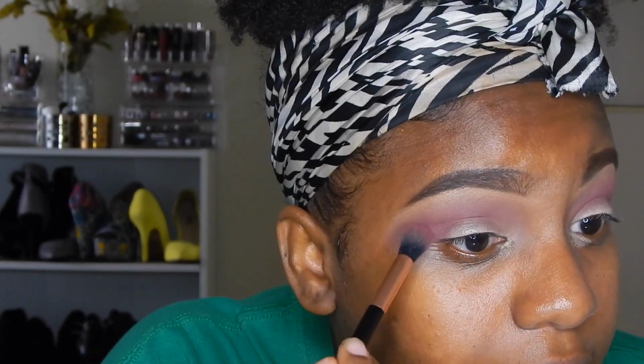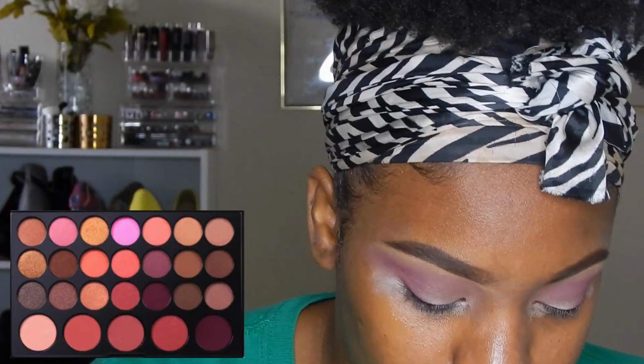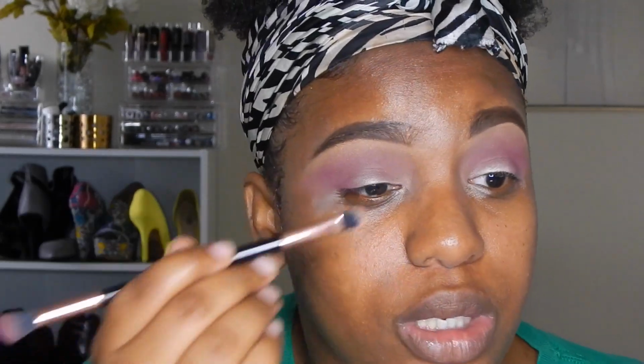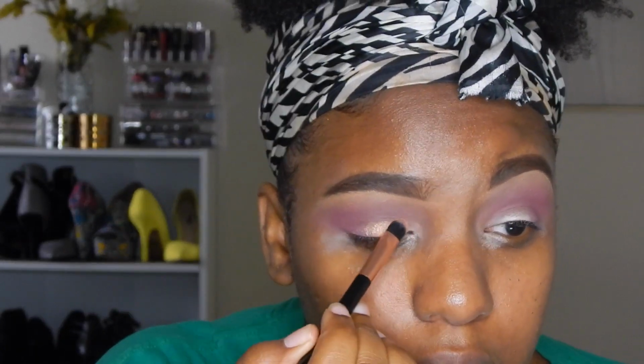So I'm going to take more of that shade, and I'm just really going to focus it on the outer edge of our eye. So next I'm going to take the other side of this brush, and I'm going to take this gold shimmer shade. When in doubt, if you can't figure out what color to use on your lid, most of the time just use a nice nude or a gold shimmer shade. Always works. And I'm going to place that on my lid.